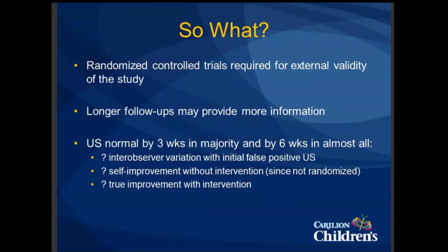Another possibility is whether the self-improvement would have happened without intervention. We cannot tell that the intervention has caused the improvement for sure, because the study was not randomized. Or it may be true improvement with intervention, but it's difficult to say at this point.